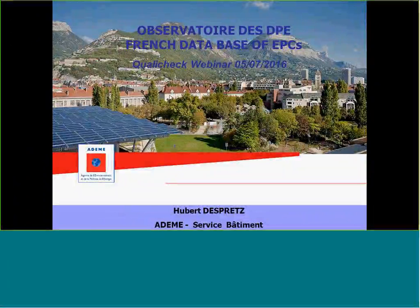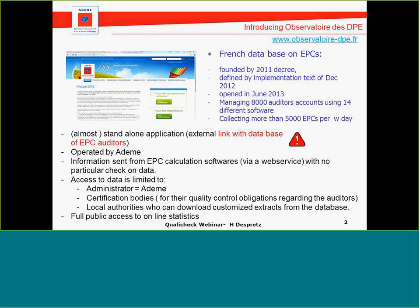Ademe is a French environmental protection and energy conservation agency, and among other topics, I'm in charge of the French registry of EPCs. In French it's called DPE, which stands for Diagnostic de Performance Énergétique, which would be Energy Performance Diagnostic, and as you can see, it is accessible through the internet at the address on top of this slide.